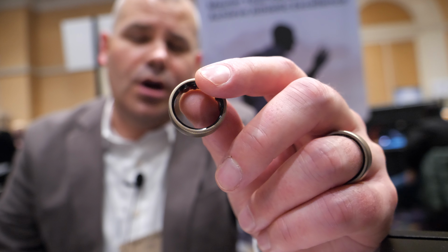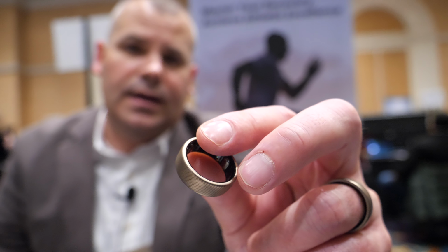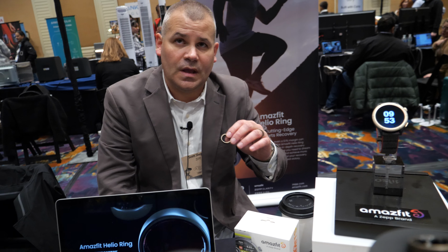So it can let you know if you're having a stressful situation and how to improve it with our Zepp Aura app. And it also has a sleep service which makes sleep sounds, sound melody that reacts to the ring. So if you're not sleeping well and the sensor is picking that up, the Zepp Aura app will change the melody to help you improve the rate in which you fall asleep.